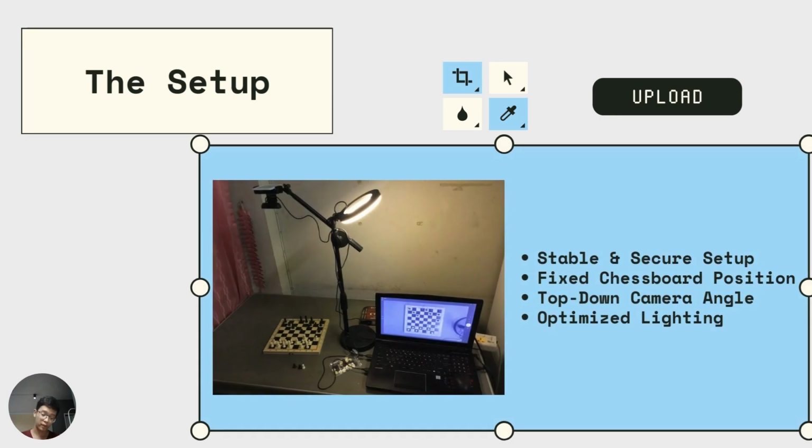So our setup. This is how we set up our system to achieve the previous objectives. First, a stable and secure setup. Our chessboard is fixed in position to ensure the model always processes images from the same reference frame. This prevents misalignment issues that could interfere with accurate detection. Second, a top-down camera angle. By capturing the board from a direct overhead view, we eliminate perspective distortions. This helps maintain consistent square detection across images.